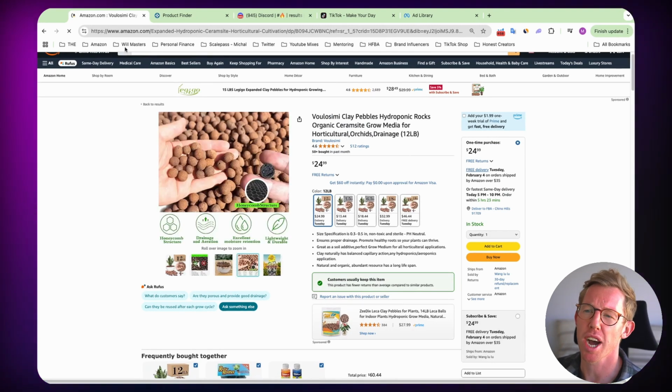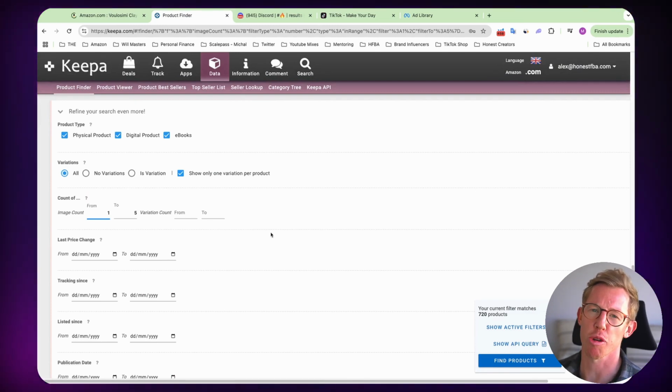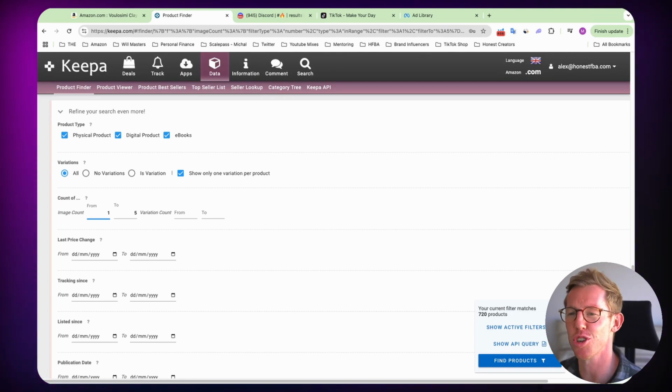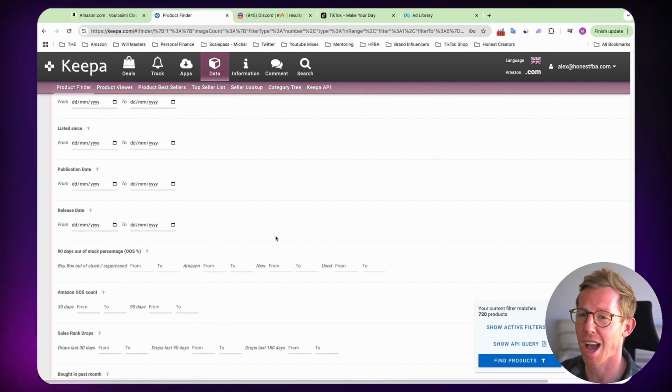So by putting in 1 to 5 here, maximum 5, what that is showing me straight away are people that aren't necessarily very good at Amazon, right? Because they are not utilizing the full range of images that they could have. So that is a little hack you can do to filter through and show you people that maybe aren't too savvy to the Amazon platform.